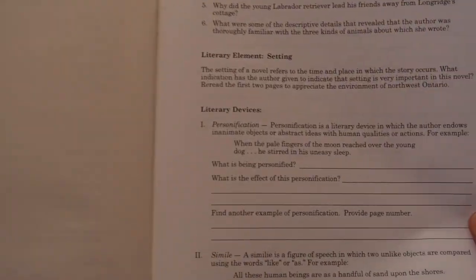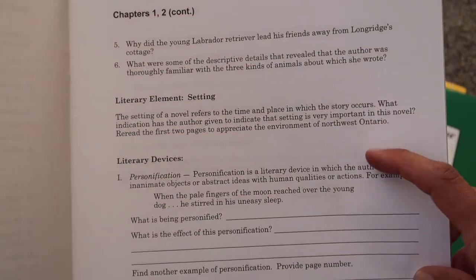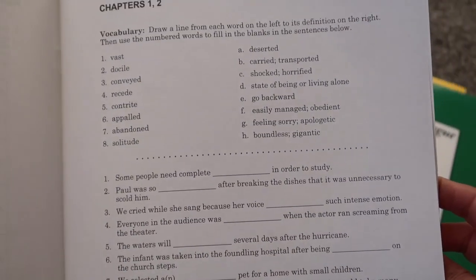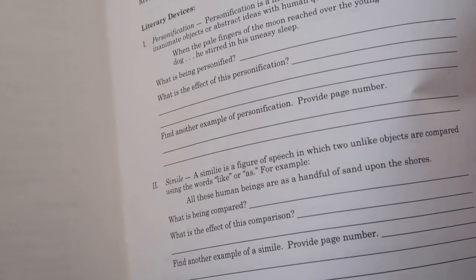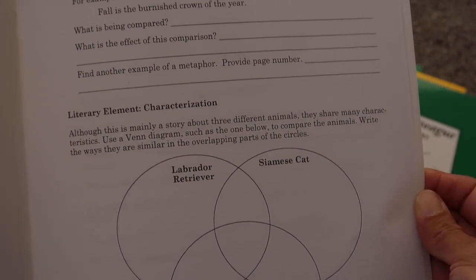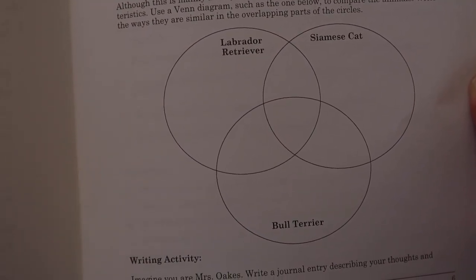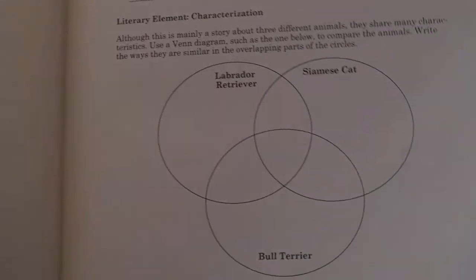But yeah, so there's some questions to discuss. And then there's a little bit more questions, a literary element, literary devices. We always just did the vocabulary, fill in the blanks, and answer questions. We never really got this far into doing all these extra things. Maybe I'll do them this next year, I'm not sure. But then they have a metaphor, characterization, and a writing activity. So that is all for chapter 1 and 2.